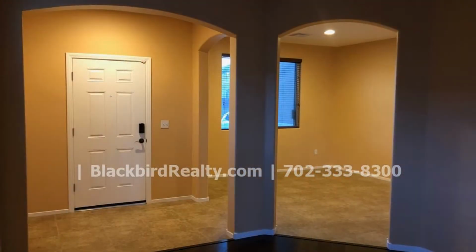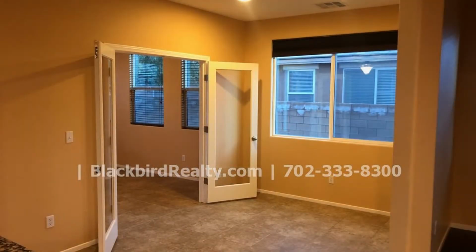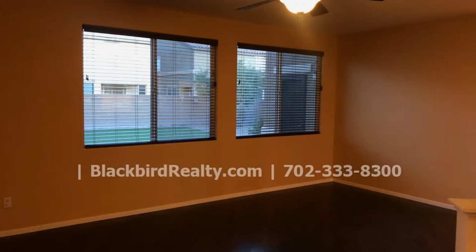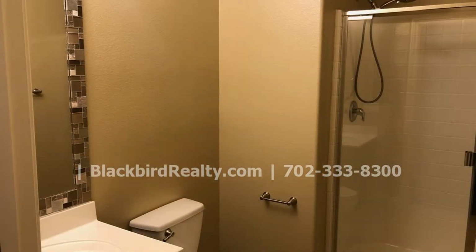The downstairs consists of an entry foyer, a den with French doors that can be used as an office, the dining room, the living room, and the family room. There's also a bedroom and a full bathroom on the main floor.